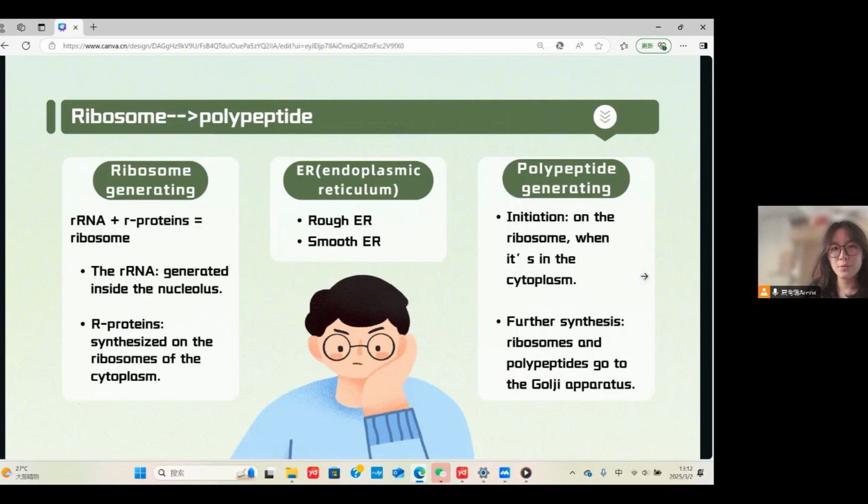So what do ribosomes do? They read the genetic code and assemble amino acids into long chains called polypeptides. It's like building a necklace with beads, except in this case, the beads are amino acids and the necklace is polypeptides. The polypeptide is just the start, and the polypeptides need more processing before they become functional proteins.